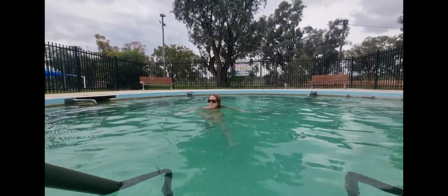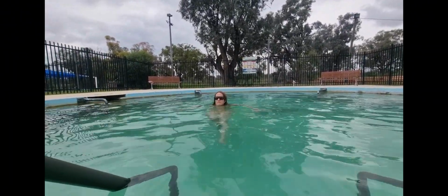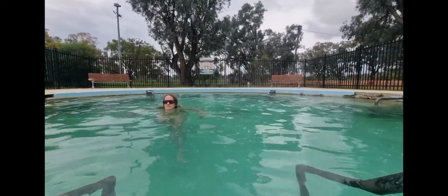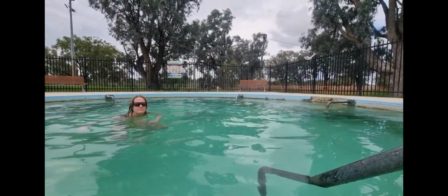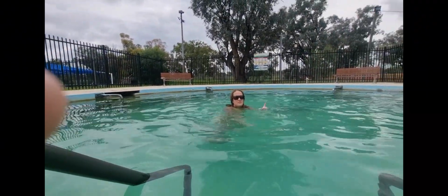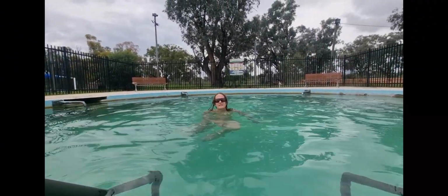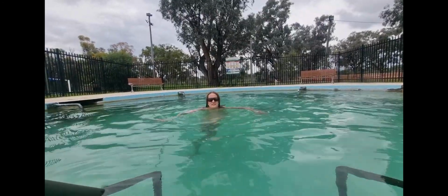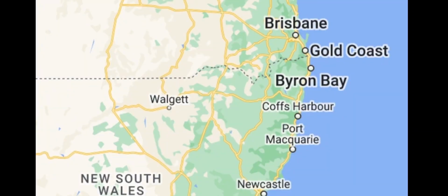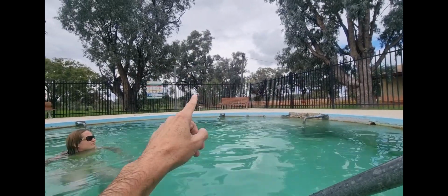It wasn't as hot as the pool at Goodooga, but all the old people we'd met along the way said that it was boiling hot, and it was hotter than Goodooga, but it wasn't. Goodooga was heaps hotter. And maybe they adjusted it like. Yeah, they turned it down a bit. 3 valves.